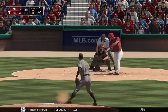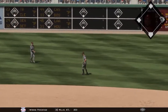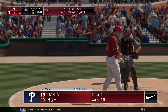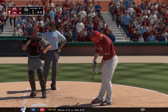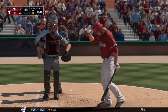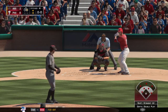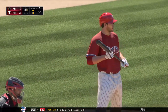Here it is. Drilled to the right side. And this will get through into right, and he's aboard with a single. First baseman, number 19. Stepping in and ready for another shot, Darren Ruff. And he'll be looking to add on to his 2 RBIs from earlier. Drops in a strike to start the at-bat.